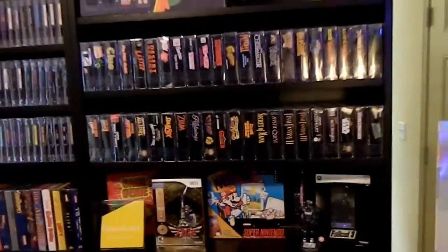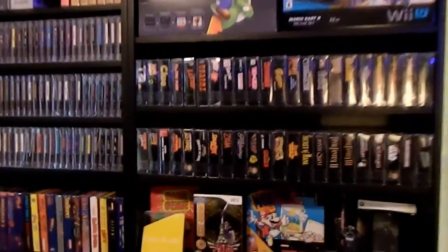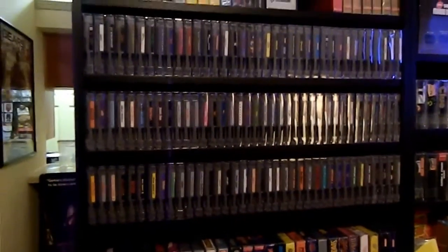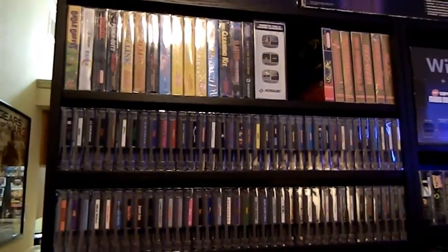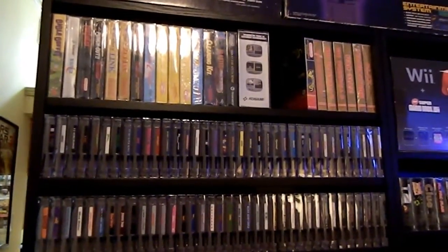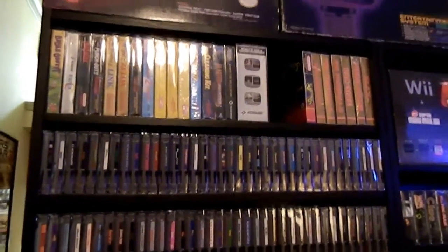But as far as Super Nintendo games complete in box, I think I have maybe 150, give or take. So not a lot really. But I probably have a total of about 200 plus Super Nintendo games. And then NES, I got rid of a lot of them, especially complete in box. I had over 300 at one point, and I decided to get rid of a lot of the boxes because they were just taking too much room. I don't have it right now.